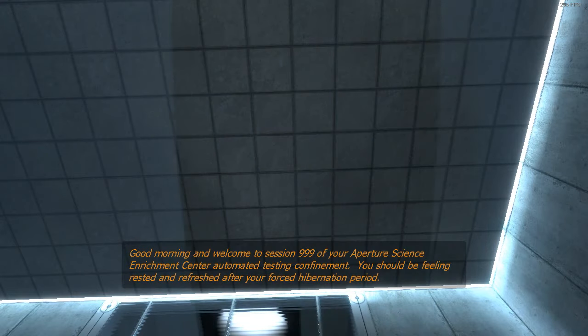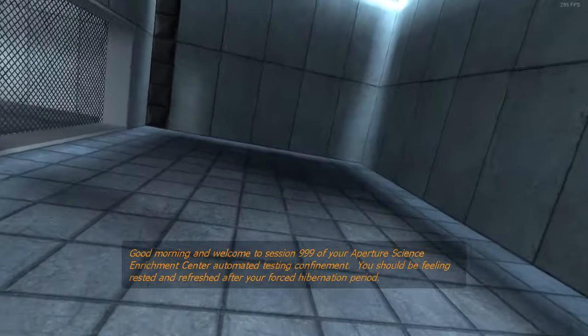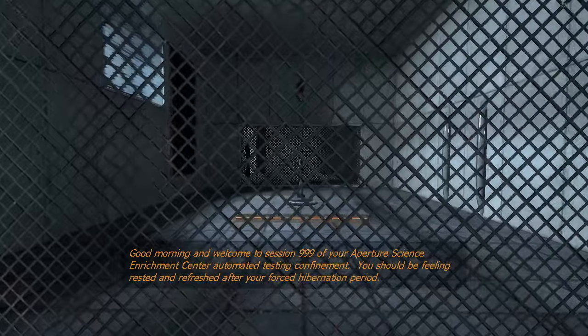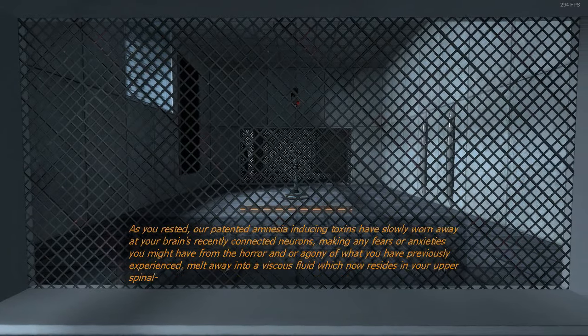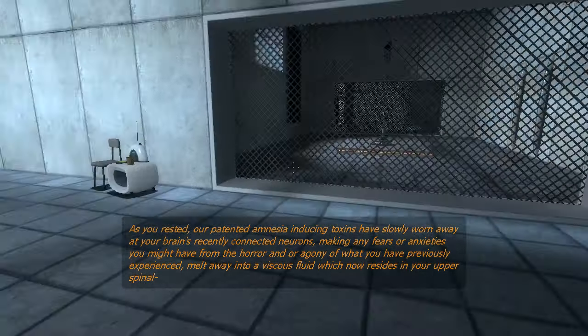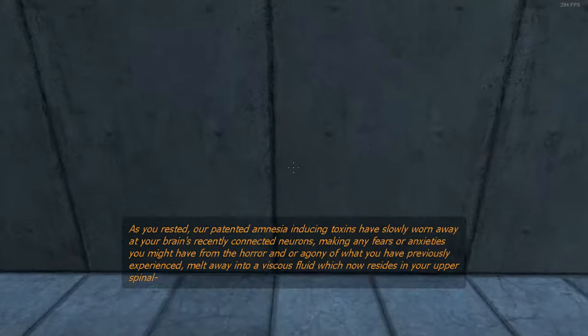Good morning and welcome to session 999 of your Aperture Science Enrichment Center Automated Testing Confinement. You should be feeling rested and refreshed after your forced hibernation period. As you rested, our patented amnesia-inducing toxins have slowly worn away at your brain's recently connected neurons, making any fears or anxieties you might have from the horror and/or agony of what you have previously experienced melt away into a viscous fluid which now resides in your upper spinal cord.